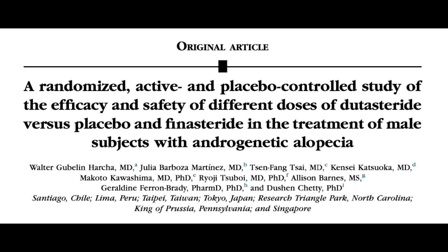Anyways, based on the results of this study, a phase 3 study was designed, and this was published by Harcha in 2014. This was another randomized controlled trial, and it enrolled 917 men aged 20 to 50 years old with androgenetic alopecia who were Norwood scales ranging from 3 to 5.